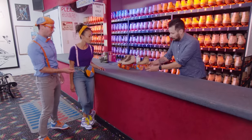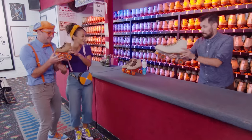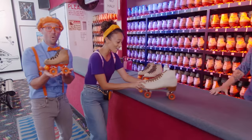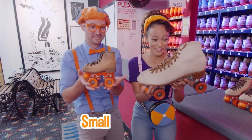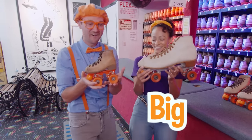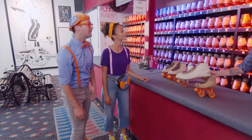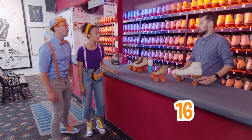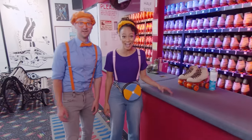We have from toddler sizes. Oh, so cute! Very big sizes. Whoa, check it out! This one's so small! And this one's really big! Wow, so cool! What's the largest size you have, Pedro? This is the largest one at a 16. Whoa! Up to 16, that's a lot of sizes!